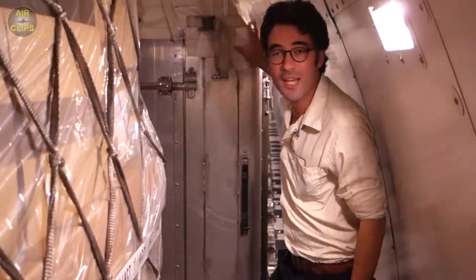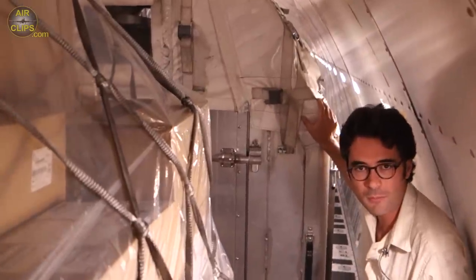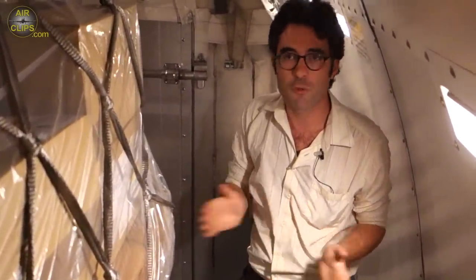So, in here we've got our two horses. They are special containers made for horses. You can load three horses. There is a partition in between each horse, and you can move it. So today we've only got two, so they've got extra space.